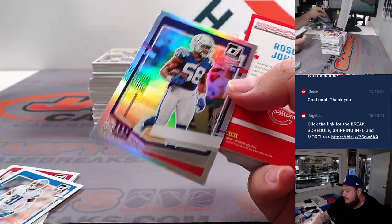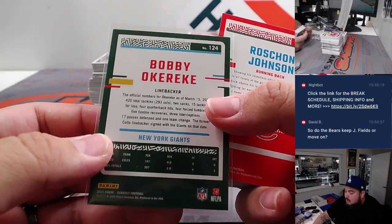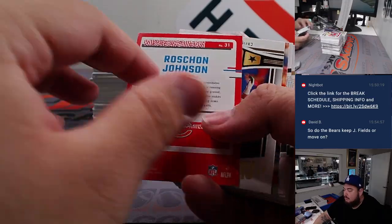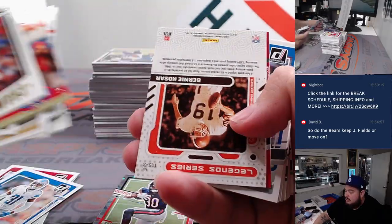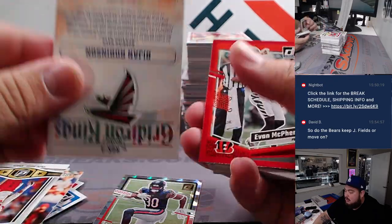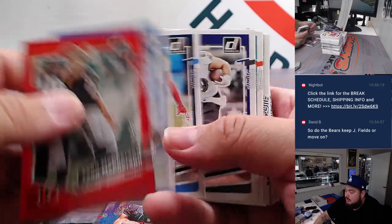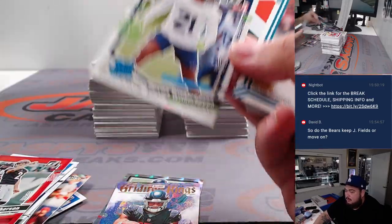Bobby for the Giants, it looks like. Okuriki. Roshan Johnson. Bijan, Bernie Kosar. Devon Witherspoon.